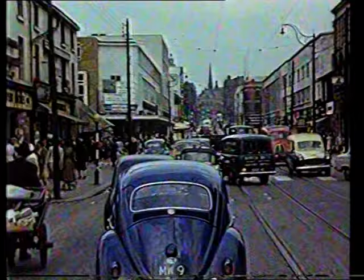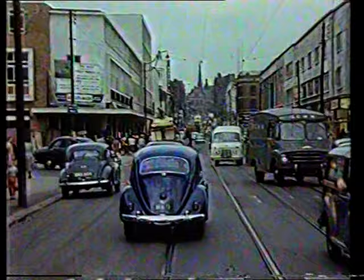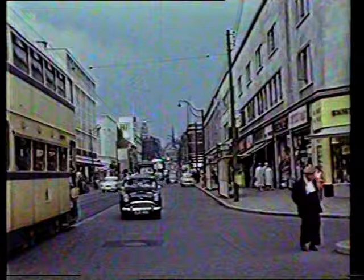On we go, past the new shops on the Moor. They look really modern, don't they? They use all the latest advertising gimmicks. Look at this one. Makes you laugh, doesn't it?